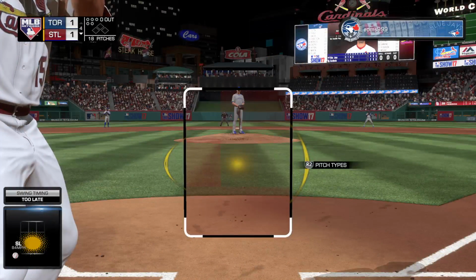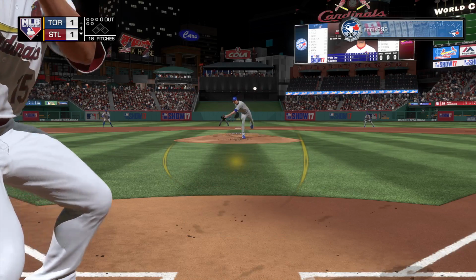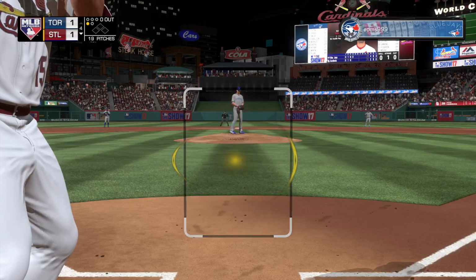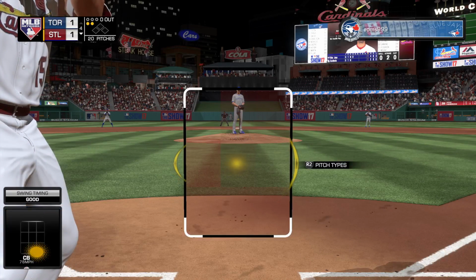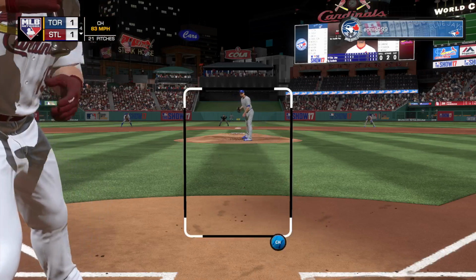Here's Randall Grichuk. He'll go to work trying to do something about breaking this 1-1 tie. And he throws the fastball by him here. 0-1. I like the fact that they're swinging early in the count, and they're really aggressive right now early in this game. But there will come a time you've got to be patient. If you're swinging at strikes, that's one thing, but make him work a little bit.